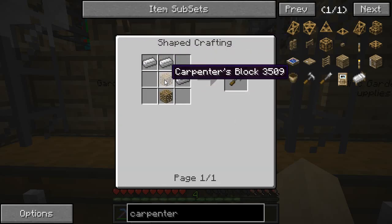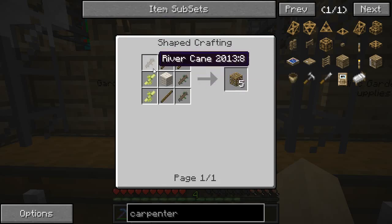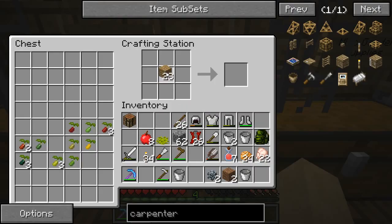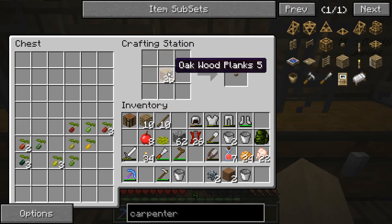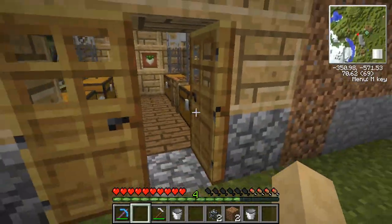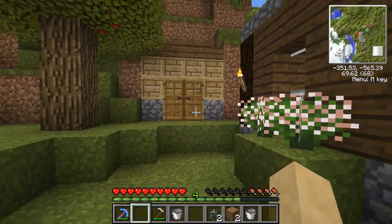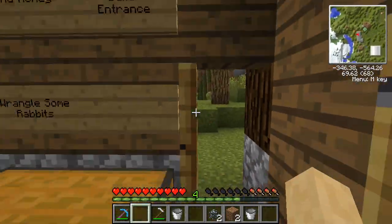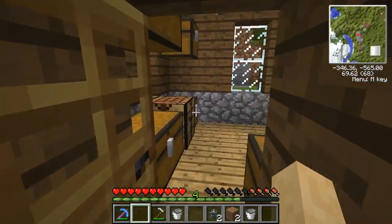So we need some iron. We need some carpenter's blocks. To get carpenter's blocks, looks like we just need sticks around a piece of wood. Like so. Oh, look at that. Wow, you get a lot of them. All right, let's just grab a couple of those. And then we need some iron. That'll be inside. Man, I feel like our little seed shed is the most deceptively productive tiny spot in the whole zoo. So productive, so organized.